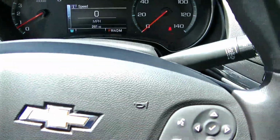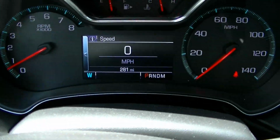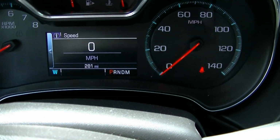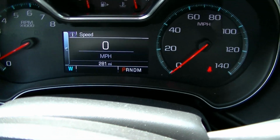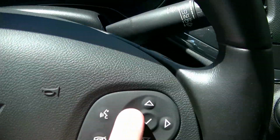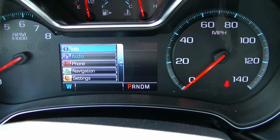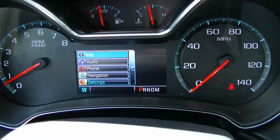Alright, the info center, the data information center on this car is very, very cool. It's a nice little screen right there. I believe it's about a 4-inch screen. Controls with these buttons here. Press the left button, as you can see. You have info, audio, phone, navigation, and settings.